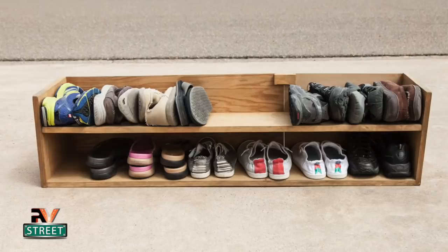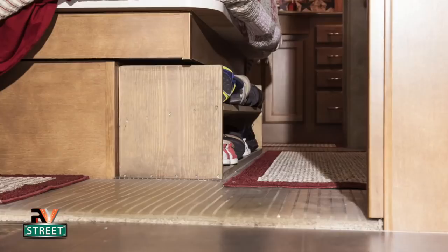I measured the dimensions. I went to Home Depot, I bought a bunch of wood, and went to the wood shop and used their saws and cut it all up and glued it and stained it, and it fits right underneath the end of the bed, but no shoes falling through. And it holds a whole lot more shoes. A lot more shoes, and they're not falling out anywhere. So that made me very, very happy.